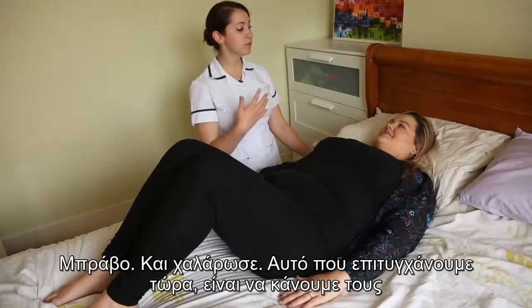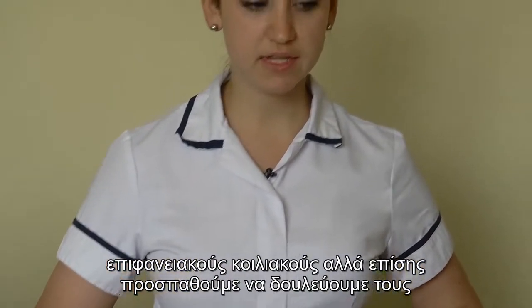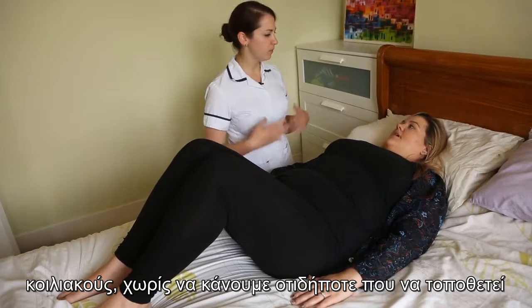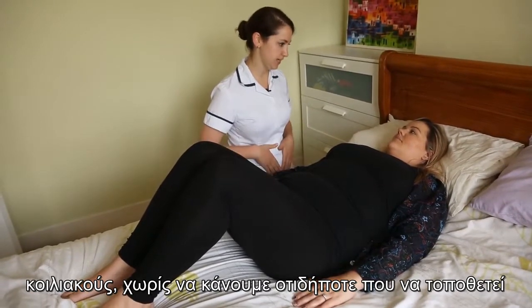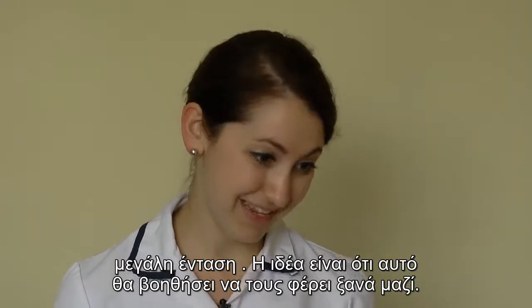Excellent. Okay, so what we're doing there is we're getting the deeper tummy muscles to stabilise our more superficial kind of six-pack muscles. Okay. But we're also trying to start working the six-pack muscles, but without doing anything too high intensity on them. So the idea is that can gently help to bring them back together.